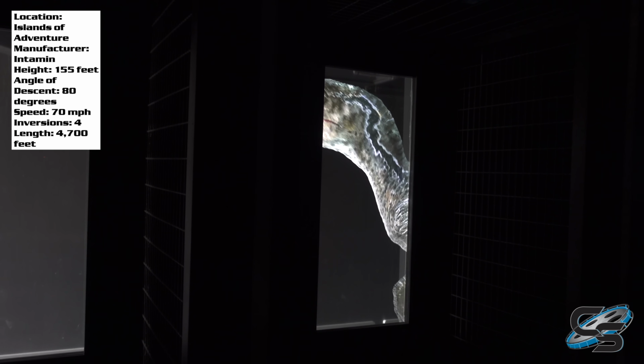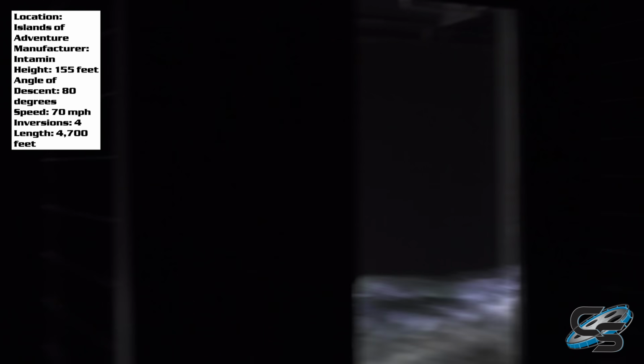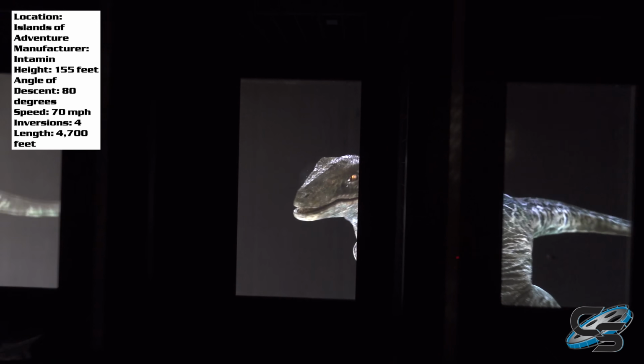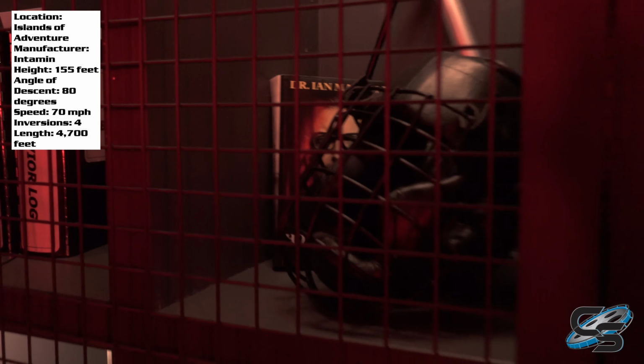train after it launches. And there's actually a few different sequences here, so you'll have to ride multiple times because if you just keep on watching the train launch, you'll get different variations of the raptors following the train and how they interact with each other. It's really, really cool.